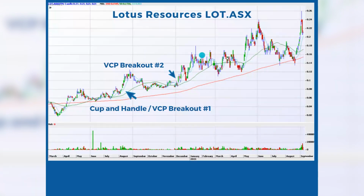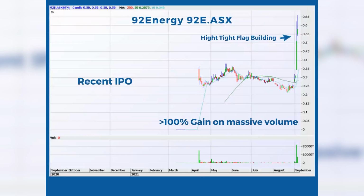Off it runs, and then into this rally that we have seen here, which is far more volatile once it gets over that 10-cent level. That is a VCP for Lotus Resources. We've got the recent listing here of 92 Energy. 92 Energy, 92E is the ticker, NTE, 92E.